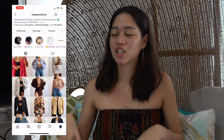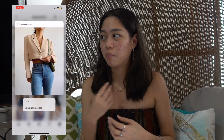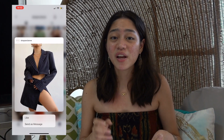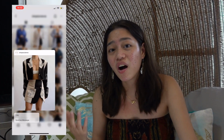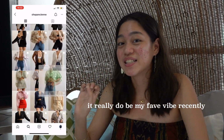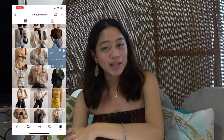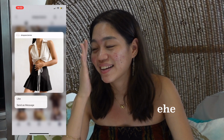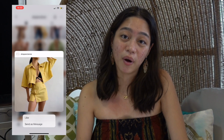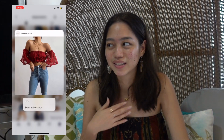Next IG thrift shop is Shop Ancien. What I noticed from her collection is she sells a lot of colored tops and colored jackets, a bunch of button downs and all that stuff. They rework a lot of their thrifted items as well, and they're all really cool actually. Super classy, again, very rich girl in her 20s vibes. So their price ranges from 345 pesos to 1,195 pesos. Again, I promise it only reaches that high if it's reworked, because obviously they put a bunch of thought and work into it as well. And they're really nice, so it's worth it naman.